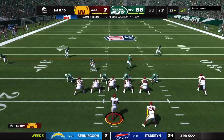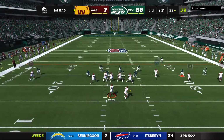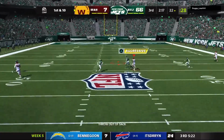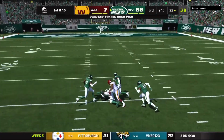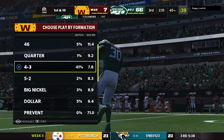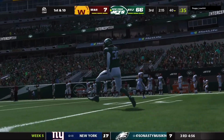Out there set and ready for this next drive, the Washington offense. They are right now just ice cold. I mean, they have struggled big time in this game, and they're getting blown out. How do they adjust? And now here is another interception. Trey Flowers picks it, and the Jets are going to get the football here at their own 40-yard line.